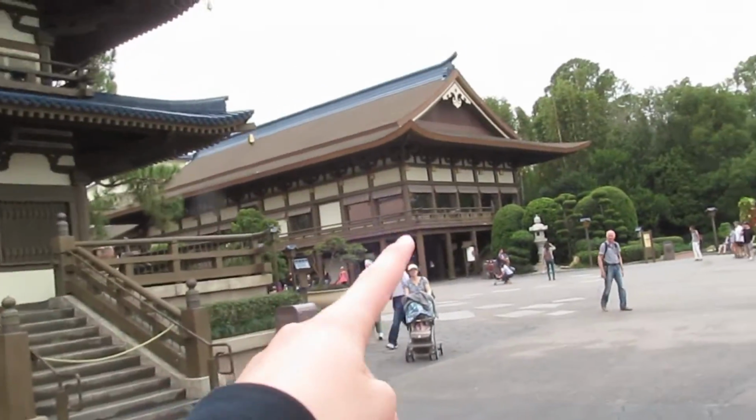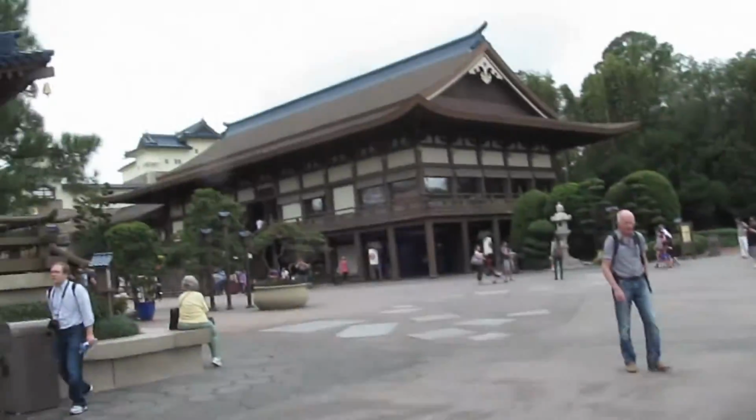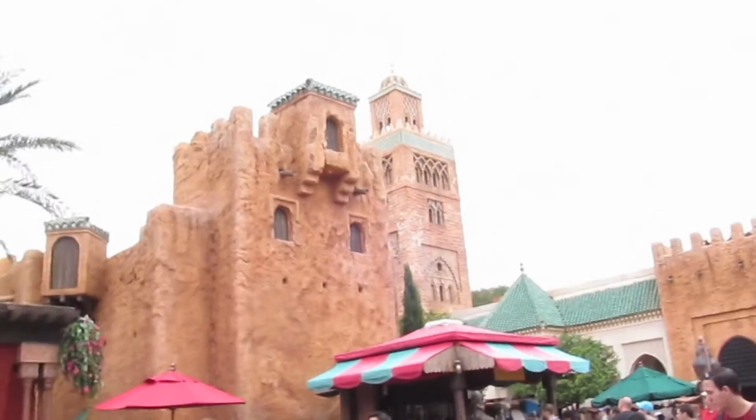So I'm now entering Japan. Pretty cool. And I just left America, so here is Japan. They have a giant toy shop over there. Giant statue thingy. Pretty cool. I think this is Morocco over here. Yeah, it looks like Morocco.